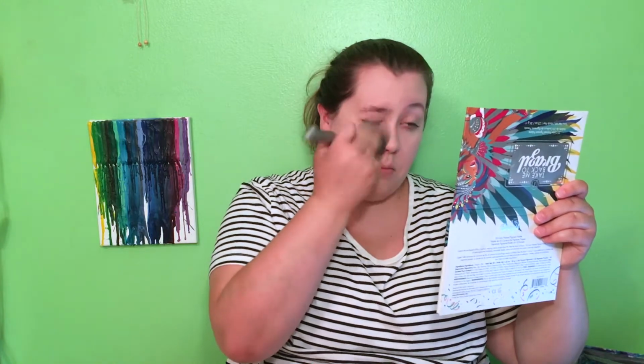I still usually don't. So now we're going to go in with our powder. So we're just going to take a brush and dust our powder on. I almost always put powder on because I get very oily, so it kind of helps mattify the situation.